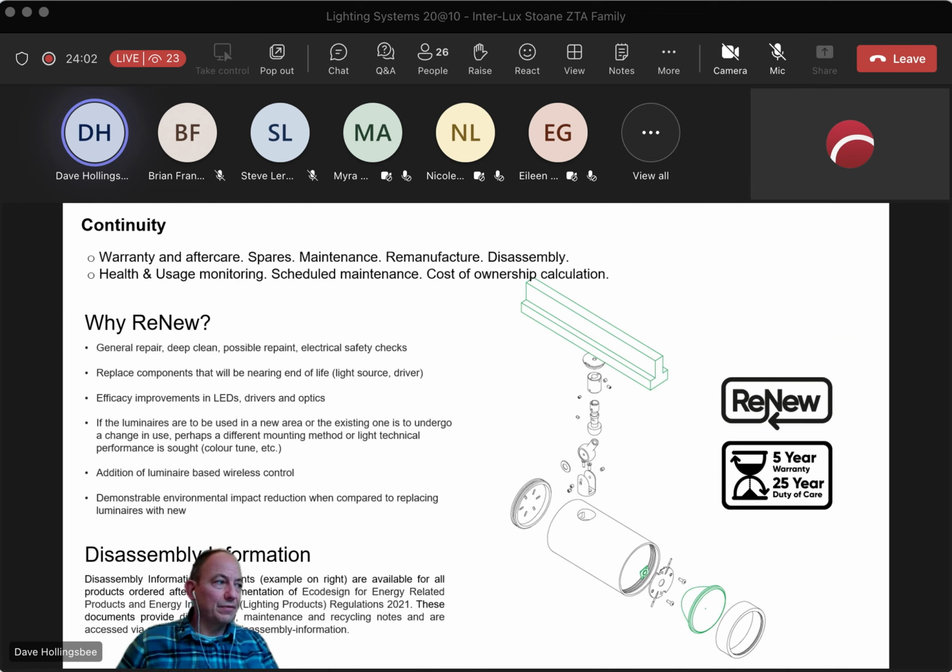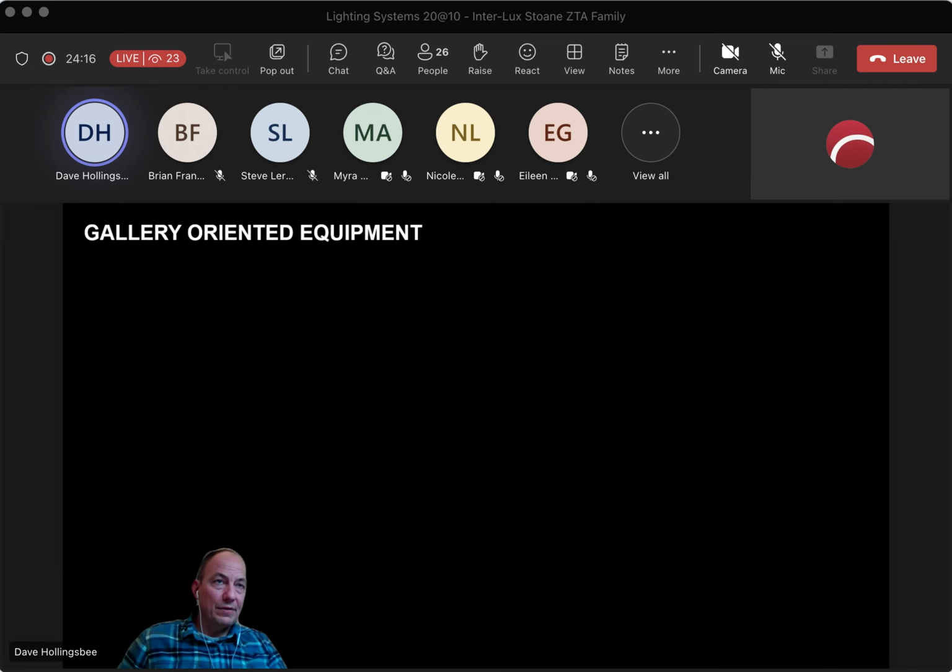That might be chargeable after 5 years, but there's plenty of examples now where we go in and upgrade old halogen or metal halide fittings or early LED fittings to the newest and most appropriate kit available. That obviously has significant cost and environmental benefits, never mind protecting schemes and aesthetics that have been designed deliberately.